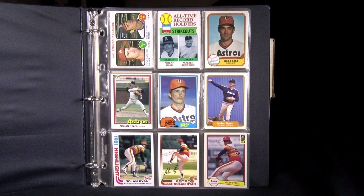As far as Hall of Fame numbers go, some of his shouldn't surprise you at all. 300 victories, 8 All-Star appearances, and a World Series championship. But then you add in the 5,714 strikeouts and 7 no-hitters, and Nolan Ryan belongs in the Hall of Fame, as he was inducted in 1999, and definitely belongs as part of the All-Century team, as was announced the same season.